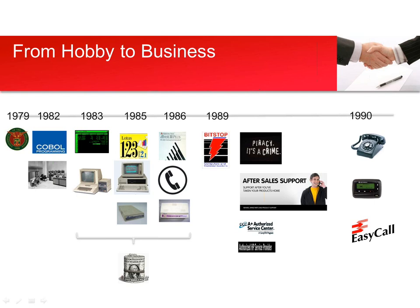But by 1990, aside from the earthquake that hit us, competition was now growing. Margins were shrinking in the computer side business. We started looking for other products or services to sell.